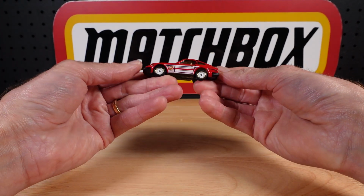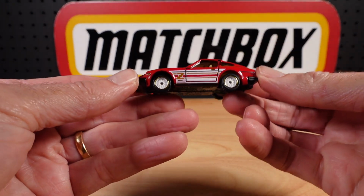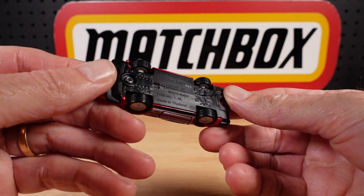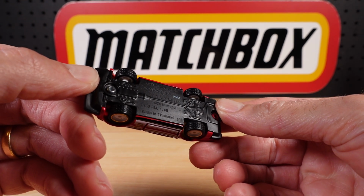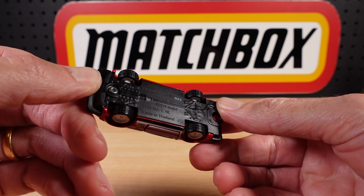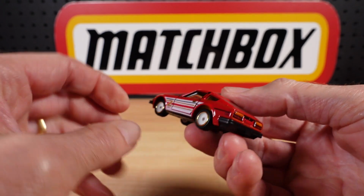Starting off, drum roll please. It's this baby. I was thrilled when this one came out. It's in the Z range. It's the 1982 Datsun 280 ZX or ZX, depending on where you're from. Made in Thailand, but heaps of detail on these.